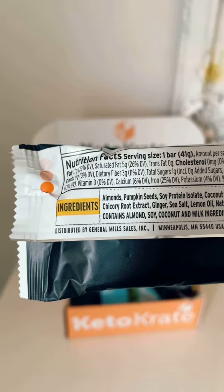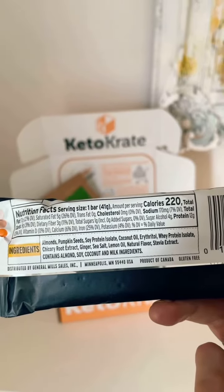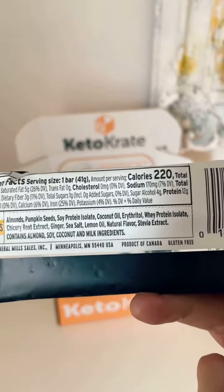Today's flavor is Lemon Almond Crunchy Bar, 2 gram net carbs. This is a product by General Mills, so a pretty big manufacturer. 220 calories, sweetened with erythritol and clean ingredients.